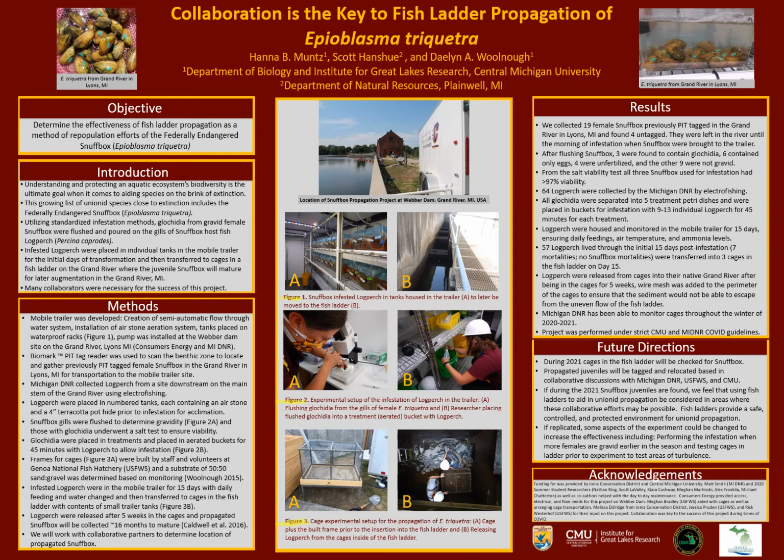We expect to see juvenile snuffbox in the sediment in the cages later this year. This was all completed during the COVID-19 pandemic where strict precautions were followed to ensure a safe environment and procedures for everyone involved in this collaborative effort.